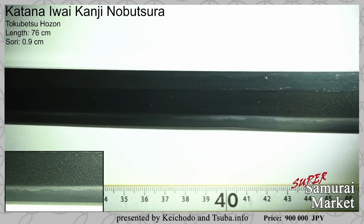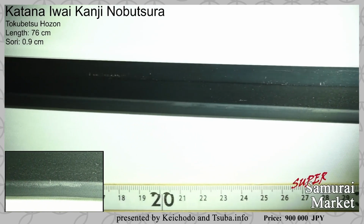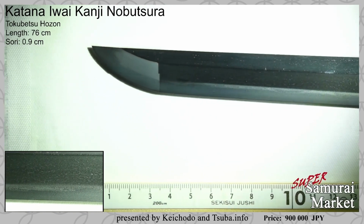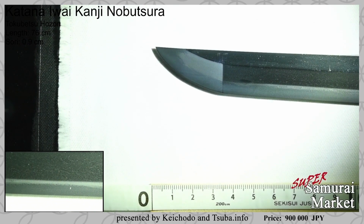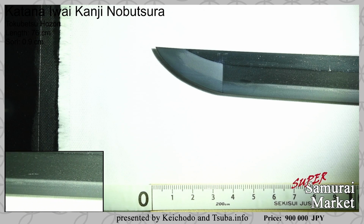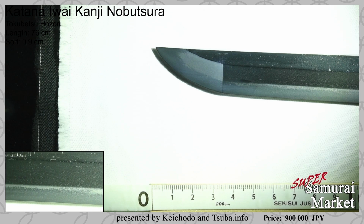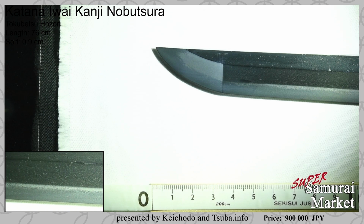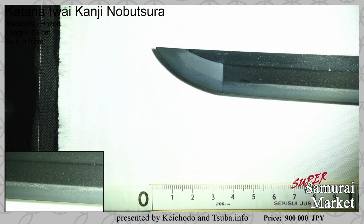To begin with the details, the blade is Shinogi Zukuri shape with Iri Ori Mune, and it's recognized as a Kinoto style, and I'll explain that a little bit later. The region of the sword was Setsu province, and the era is late Edo period. The blade is long. It's 76 centimeters or 29.9 inches with limited sori, only 0.9 centimeters or 0.4 of an inch. The motohaba is 3.3 centimeters or 1.3 inches. The sakihaba is 2 centimeters or 0.8 of an inch.